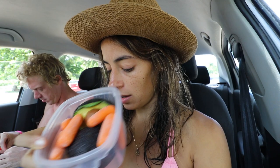If you're wondering what we brought for lunch, I brought some carrots and avocado, and then I have a salad here. Okay, this is salmon, so I'm gonna add that to my salad. I'm just gonna eat, and then we're gonna head over to the next cenote, and we're pretty hungry.